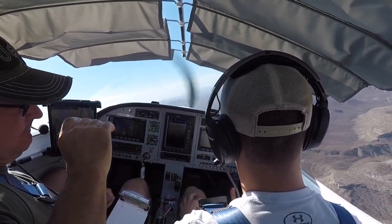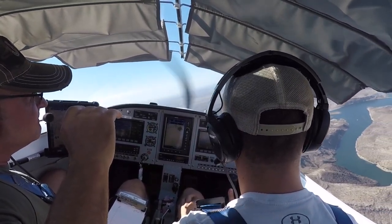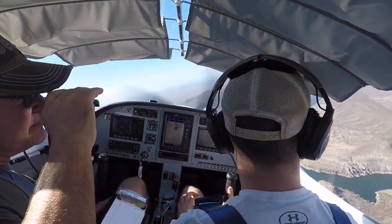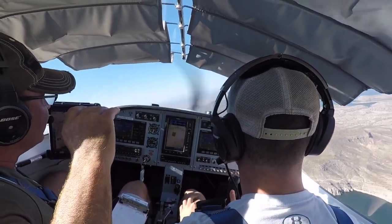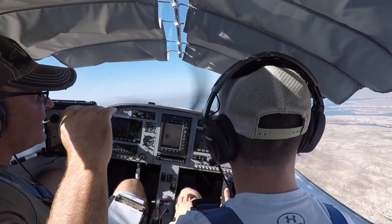Do you give rudder while you're turning? Mm-hmm. Just to make the ball even? Yep. That's called a coordinated turn. Otherwise, you're crabbing and flying sideways. Now your altitude's creeping down a little bit.